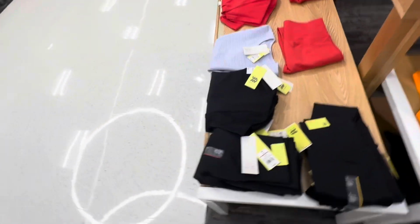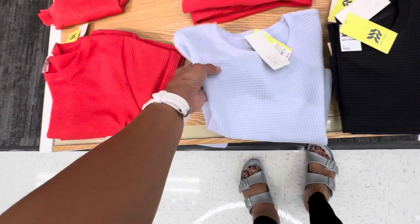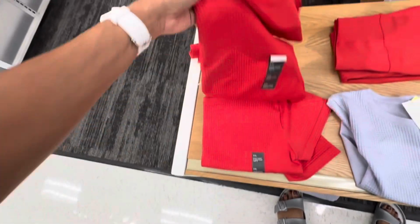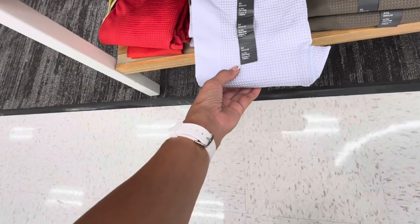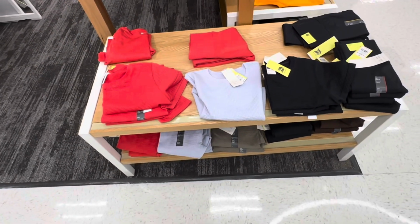Look over here, they have some blacks. Ooh, I like this too. And these are selling fast. $20. They also have it in red. Short sleeve. And they have the pants to go with it. You see these? The pants are $30. That's $50 for the set if you want the set.